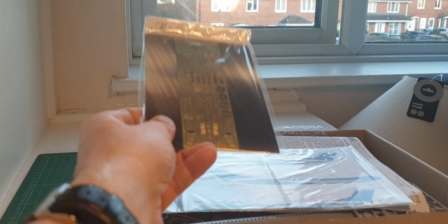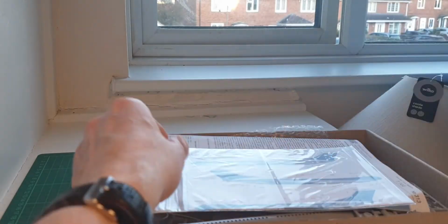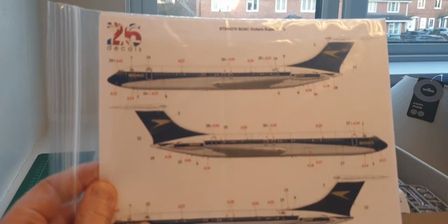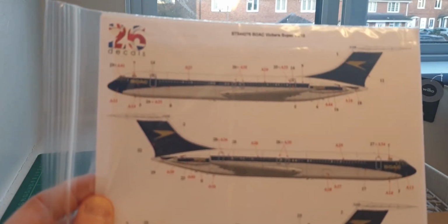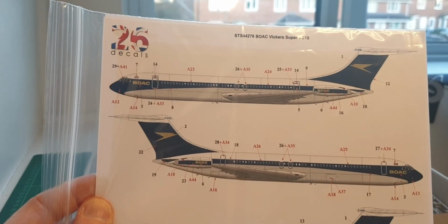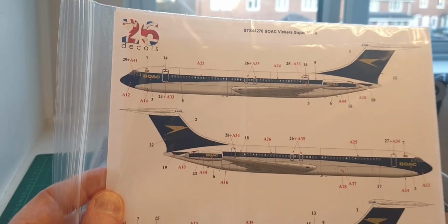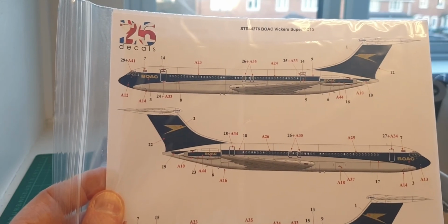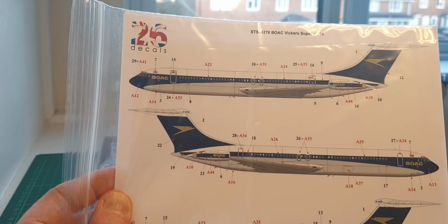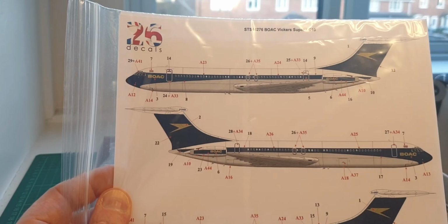But as I say, I've got a few extra bits here. The metallic details set, you can get that on eBay. And also I would suggest get yourself some aftermarket decals via 26 Decals. They do a number of colour schemes for modern and retro airliners, and they do quite a few VC10 ones as well, for Ghana Airways, Gulf Air, Oman Air, Air Malawi, and also the Sheikh of Oman's aircraft.